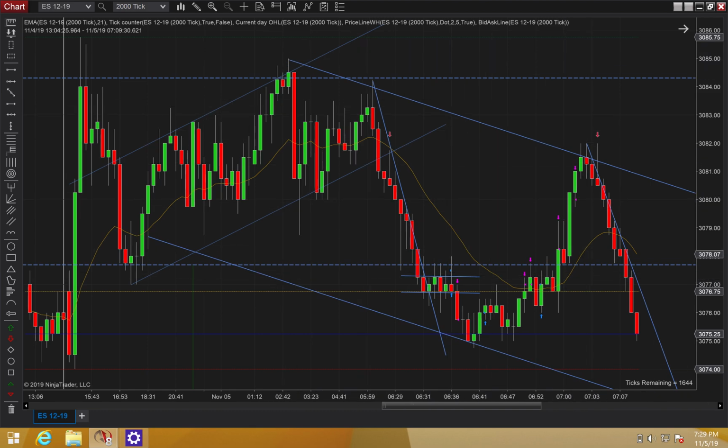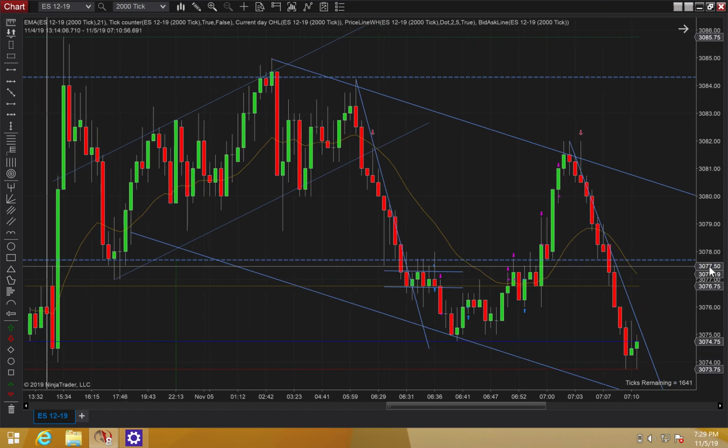We'll see what this does for now. So we have a micro trend going down. We have a big channel going down, and we wait. That's a double bottom. I don't want to go long though, right into this micro trend.